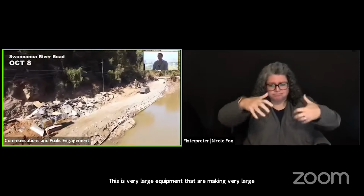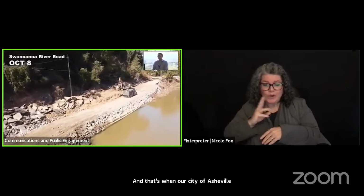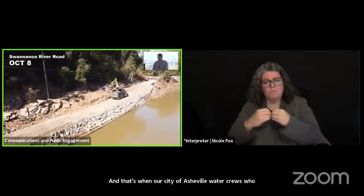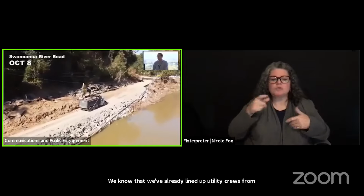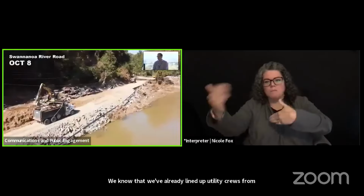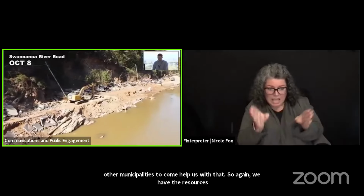And that's when our City of Asheville water crews who are already working, they're going to have so much work to do in the coming weeks. We know that. We've already lined up utility crews from other municipalities to come help us with that. So again, we have the resources sequenced and ready to go as we're able to begin restoring the water system.